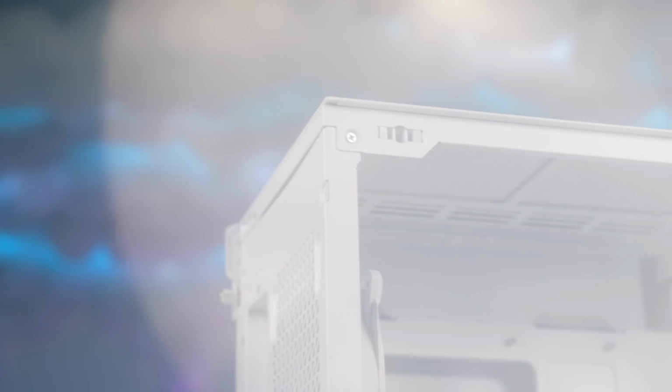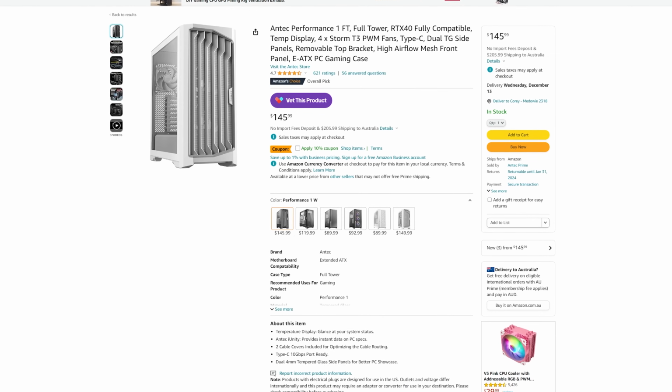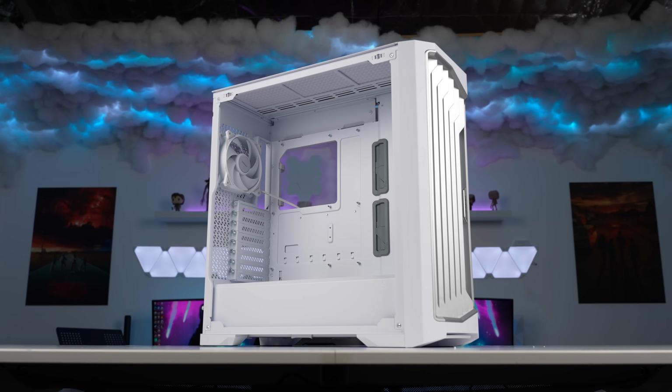This case also retails for $145 US on Amazon or $149 for the white version.